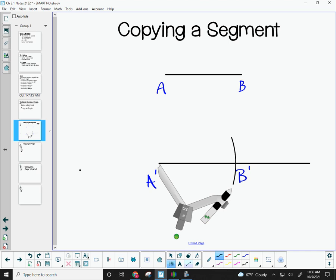Any questions about copying a segment? Any questions about copying the length of a segment? No. All right, so next we're going to copy the measure of an angle.